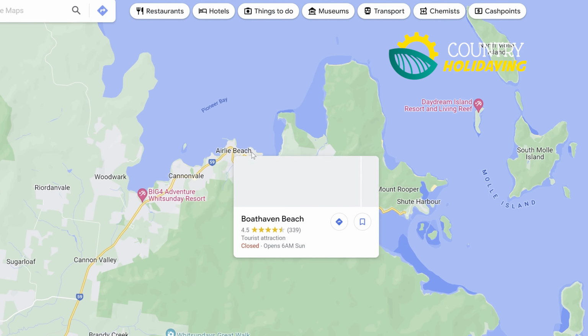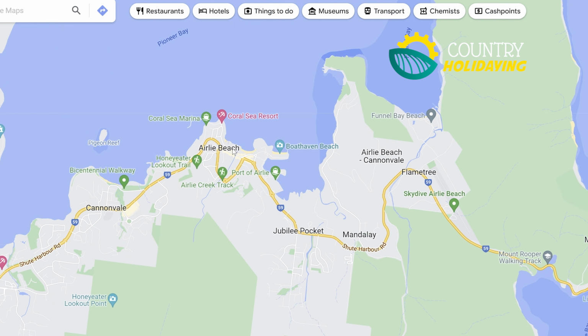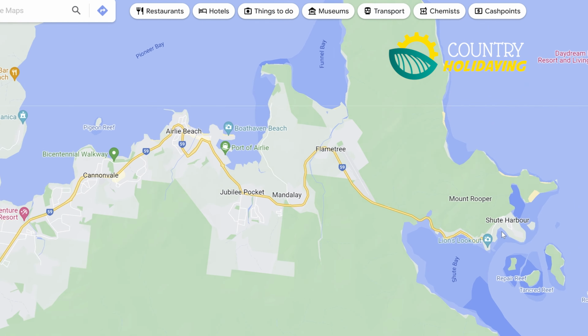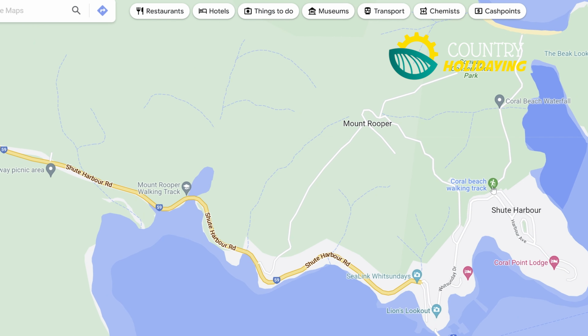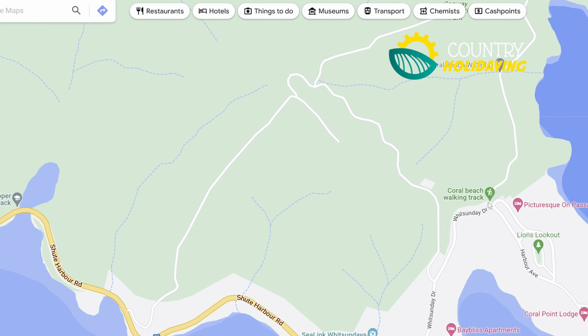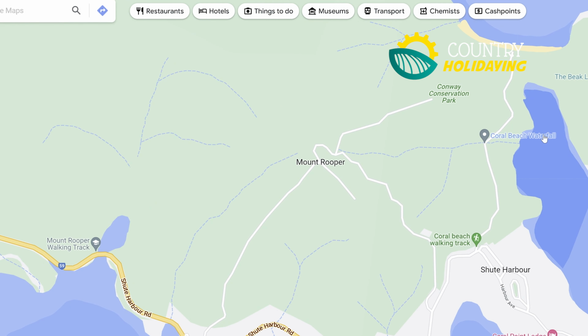Okay, so today's walk, the first walk we took. This is Airlie Beach where we are staying. We go through Shute Harbour Road, and that's the harbour in here. And you can go from there to here, Coral Beach Walking Track. There's a nice little parking lot here, and you take that walk right down to Coral Beach Waterfalls, which was non-existent when we went through, to the beach here, that's Coral Beach.